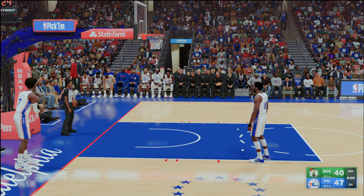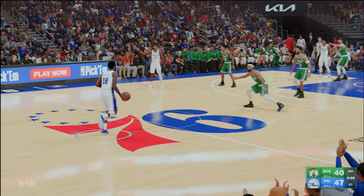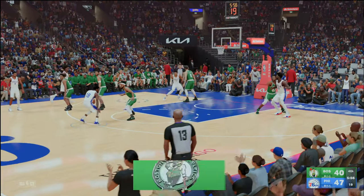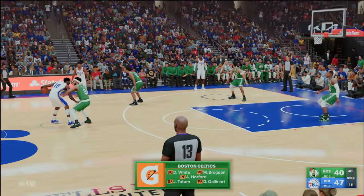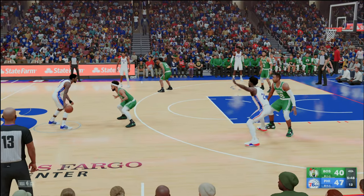The fourth quarter has arrived. So good to have you with us. On the floor for Boston, we've got Tatum. Gallinari is out there with Horford. Then it's White, and it's Brogdon in at the two-guard spot.